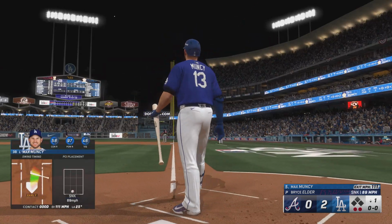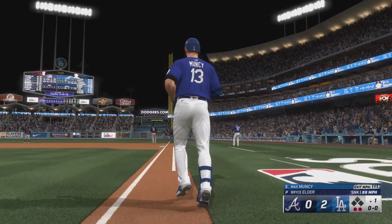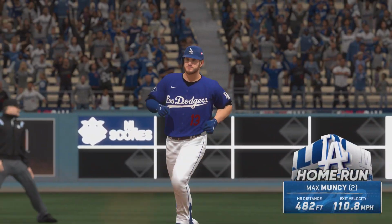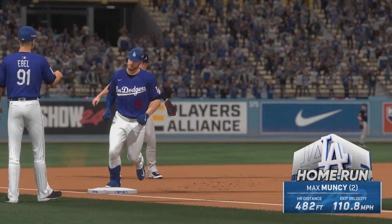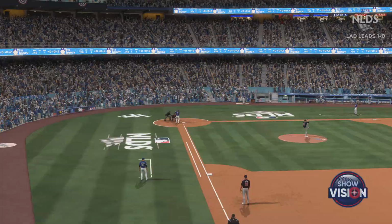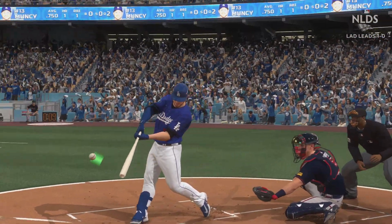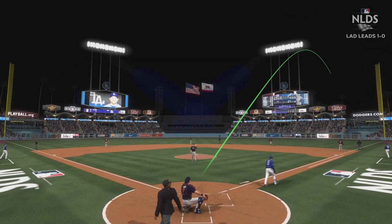Clobbered to right field, way back, gone. A massive home run, and they add on. It's 3-0. And that shot makes their grip on the lead even tighter. Another look at one of the most impressive home runs you'll ever see, as StatCast gives us the full picture.